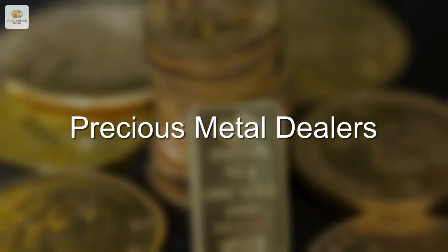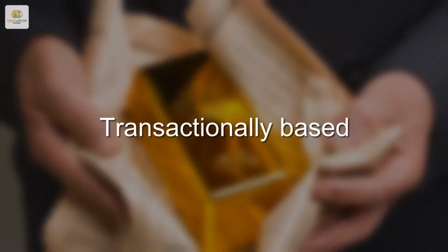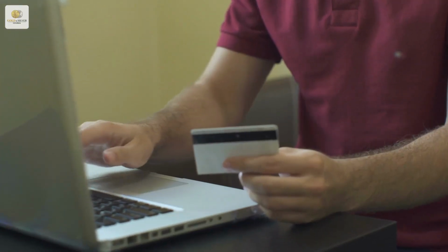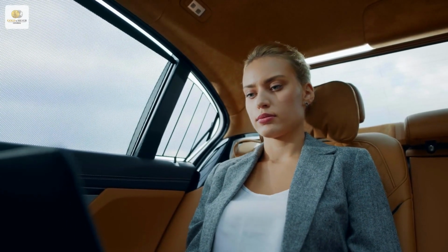Precious metal dealers. While generally they are safe to buy from, gold dealers are transactionally based. They focus on making the sale rather than developing a long-term relationship with you. As a result, most sell strictly online and provide minimal customer service. And when opening an IRA account, they provide almost no assistance other than referring you to some custodians. So this is entirely your responsibility.